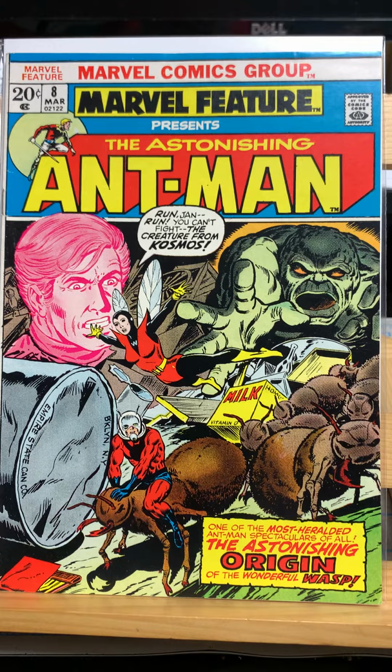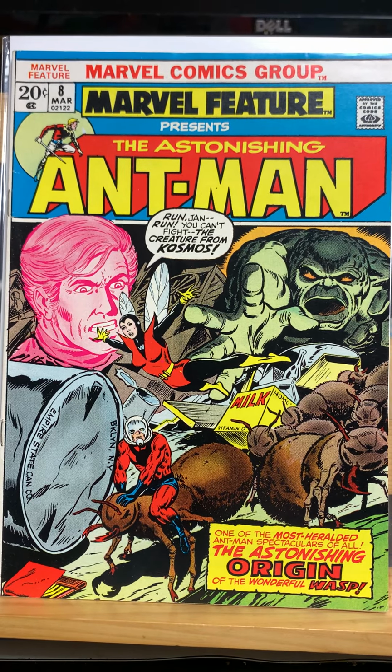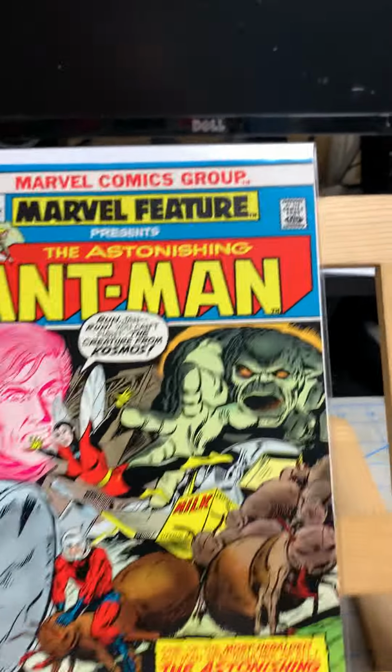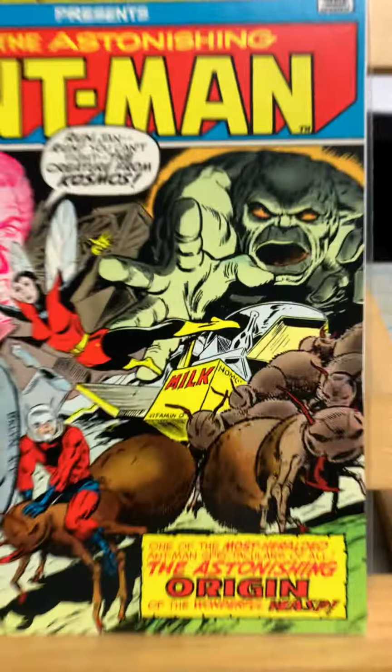Today, we're checking out a pretty obscure comic. This is Marvel Features Presents The Astonishing Ant-Man. This is number 8, 20 cents. And this is in remarkably good condition.